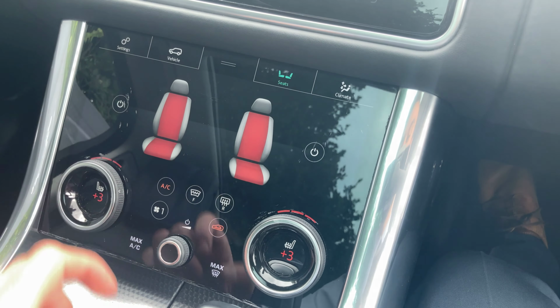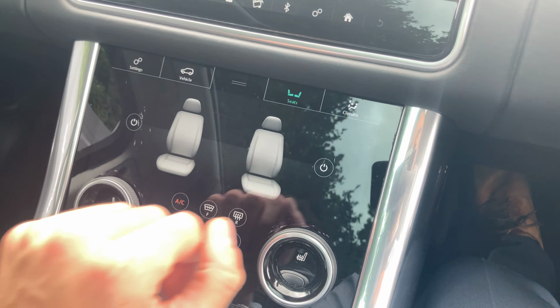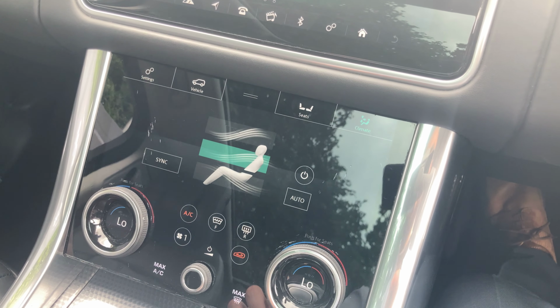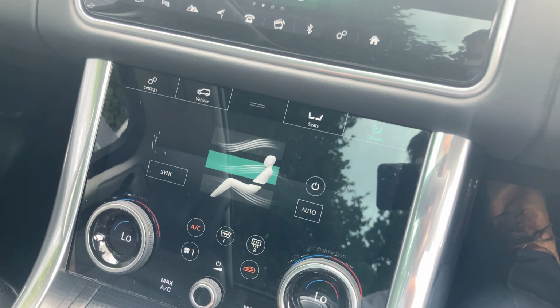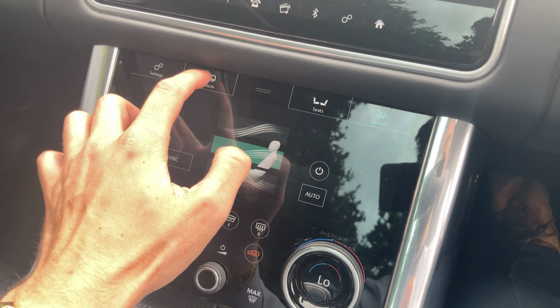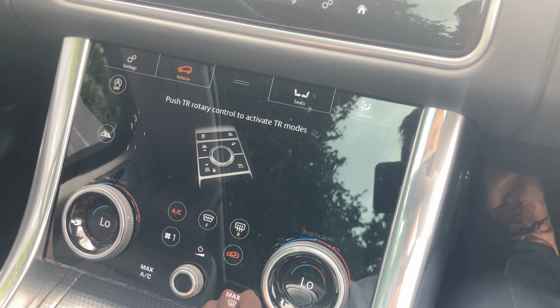So we can press the buttons on here to turn on and off. And then climate controls, again, it's just more of a manual way of seeing where exactly the air conditioning is flowing to. And then back onto the vehicle, this is your various terrain response controls too.